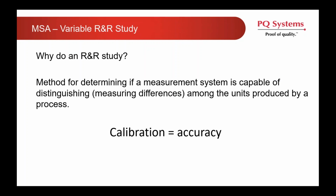And the other thing I want to bring up is this isn't about accuracy. During an R&R, we're not going to be talking about is the gauge accurate. That is another job completely done during the calibration. R&R is all about, is it capable for the job?